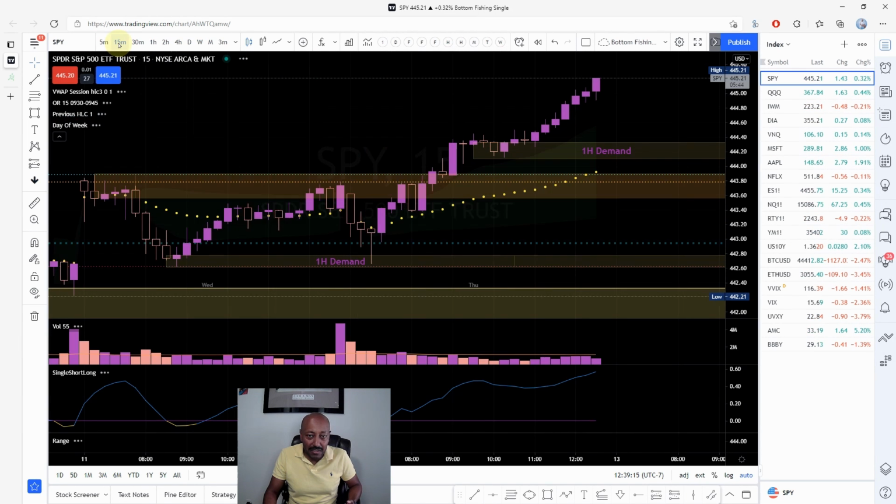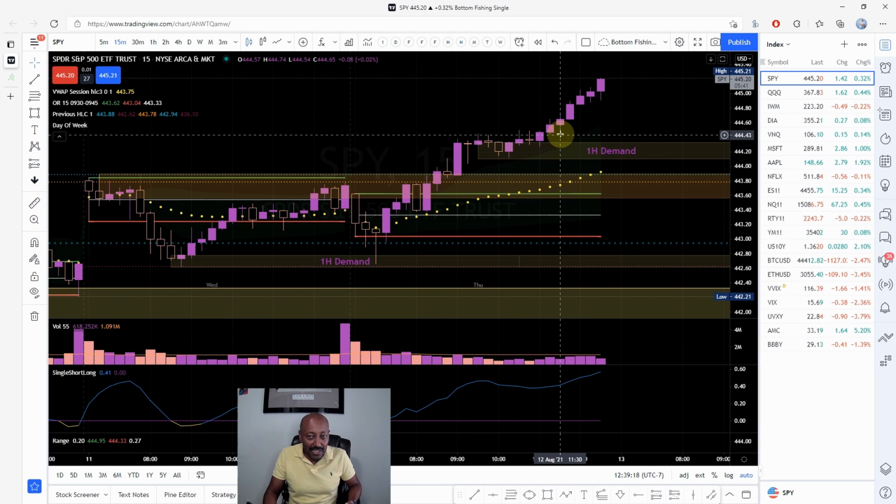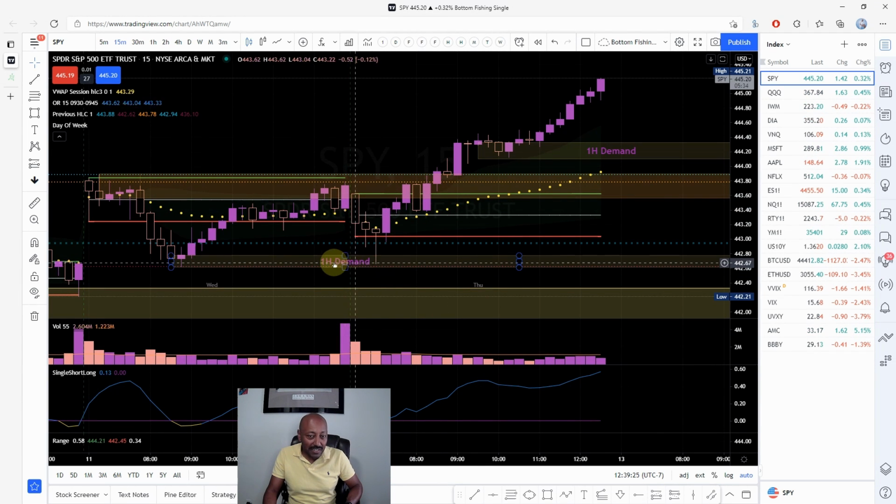I draw my zones on the hourly. I enter on the 15 minutes, not because I want to monitor it 15 minutes by 15 minutes. I just put an alert for when price hits the zone, demand zone or supply zone, and I also set up alerts for when the price breaks above this high. And when I come back, if this was a candlestick pattern that I recognize and want to take a trade, that's how I enter my trades.